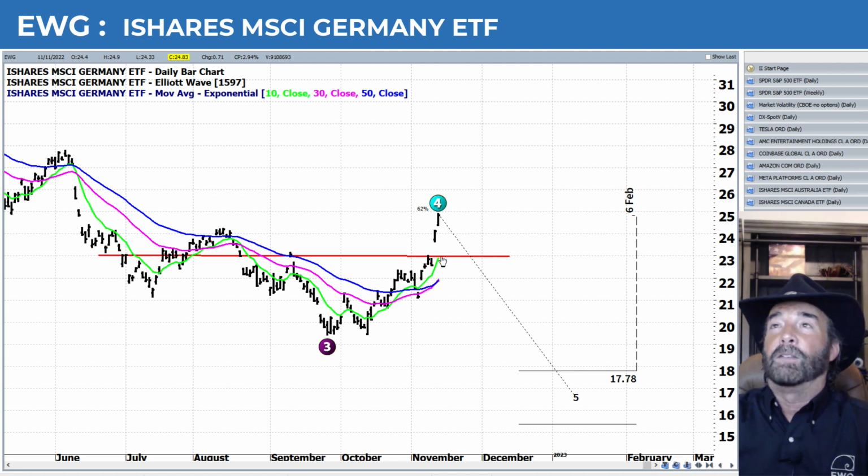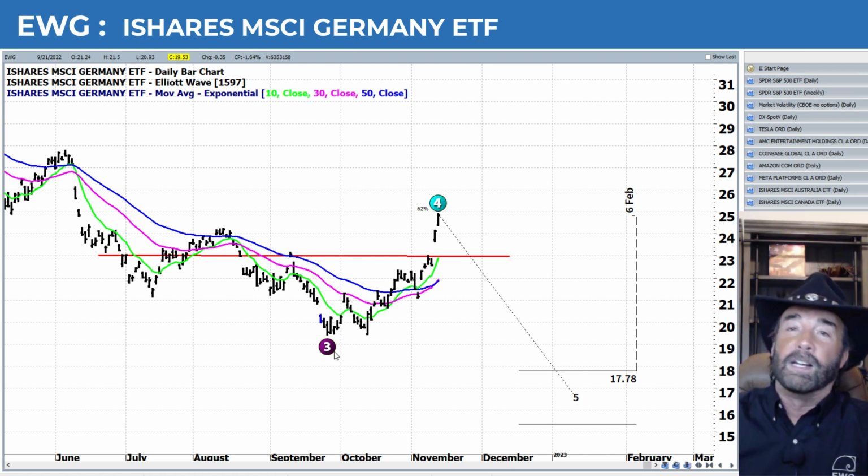So coming back down, getting back down towards that 10-day moving average, filling these gaps, testing this level of support, that's when we'll find out if we have something more to the upside out of the EWG, or was this nothing more than another wave 4 bounce with a lower wave 5 to come. But boy, really interesting on the EWG chart.